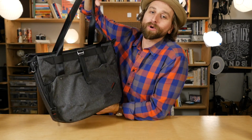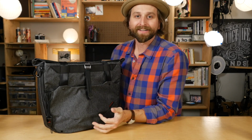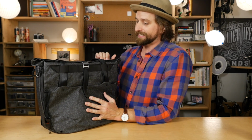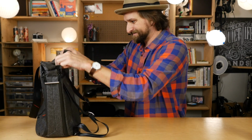All right, don't put the tote down. Don't say nope to the tote. Give me just a minute of your time. This is the Peak Design, the same guys that made that backpack we just looked at, their tote bag. Comes in the same kind of intense Codura fabric, a lot of water resistance to it. And not only do you carry it like a tote, but you can carry it like a backpack as well. I used this thing for probably 2 months. I just loved it. I loved it.